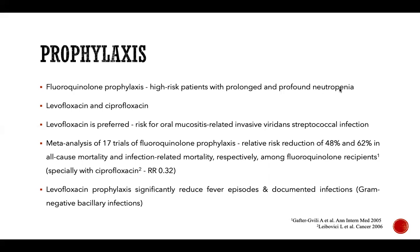A meta-analysis involving 17 trials of fluoroquinolone prophylaxis showed a relative risk reduction of 48% in all-cause mortality and 62% in infection-related mortality for patients who received fluoroquinolones. It is stronger for ciprofloxacin prophylaxis. Another study has shown that levofloxacin prophylaxis can reduce episodes of neutropenic fever and also documented infection, including gram-negative infection. But we need to understand this is applicable when the risk of MDRO is very, very low and the bugs are sensitive to fluoroquinolones. In our country, that is very, very unlikely.